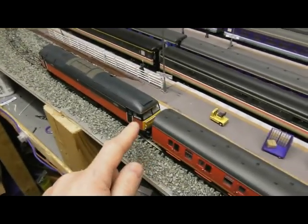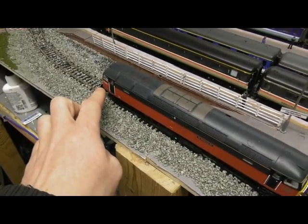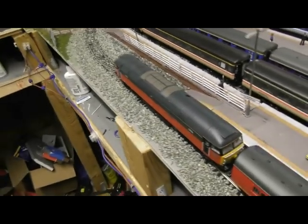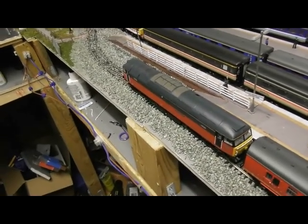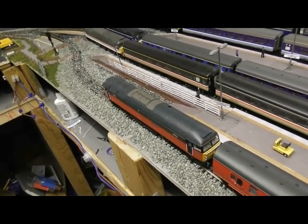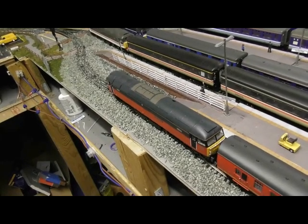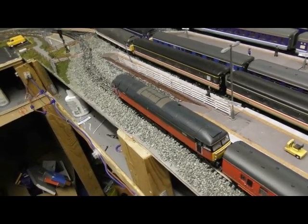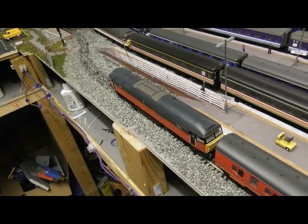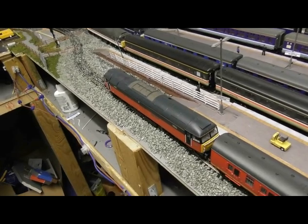The BR symbol was still here, the numbering was still here, and it would have also had the depot plaque, like what you would get on a rail freight locomotive, underneath the driver's cab. The livery was applied to Class 47s, Class 86s and Class 90s. As far as I'm aware, it was not applied to any other class of diesel locomotive, and I'm not aware of any Class 33s or Class 73s carrying this scheme.